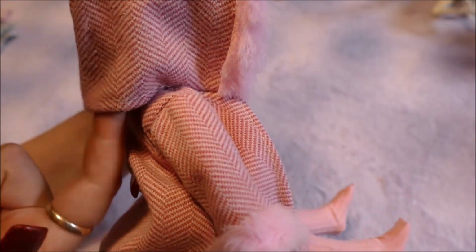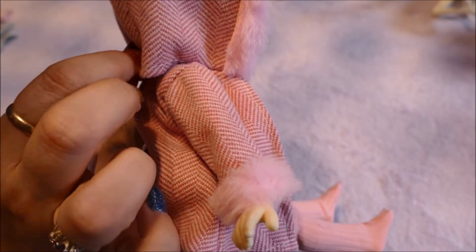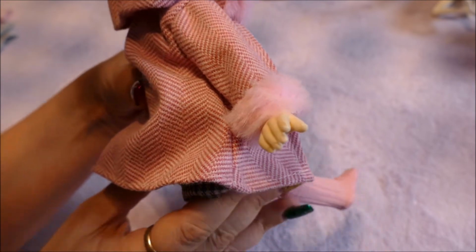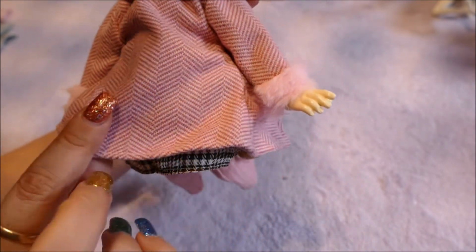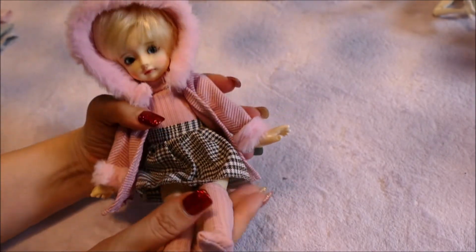There we are. So you can see the hair is actually puffed out to here. So it's holding this, so it's not like going into here and fighting with the top of it. This is smart. This is so incredibly cute, and with the little things.